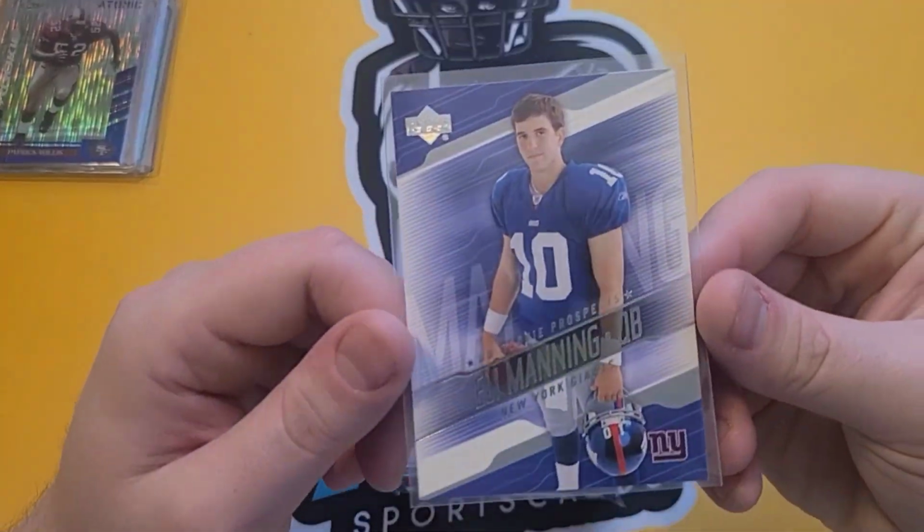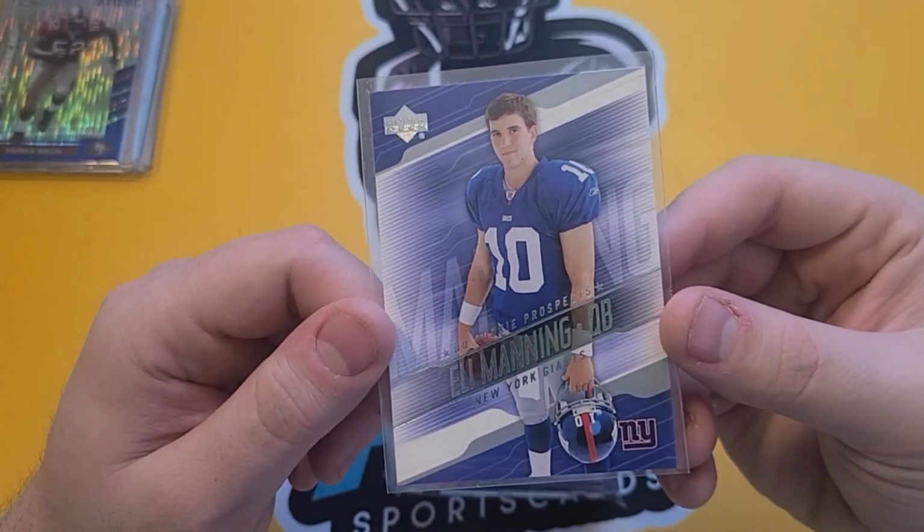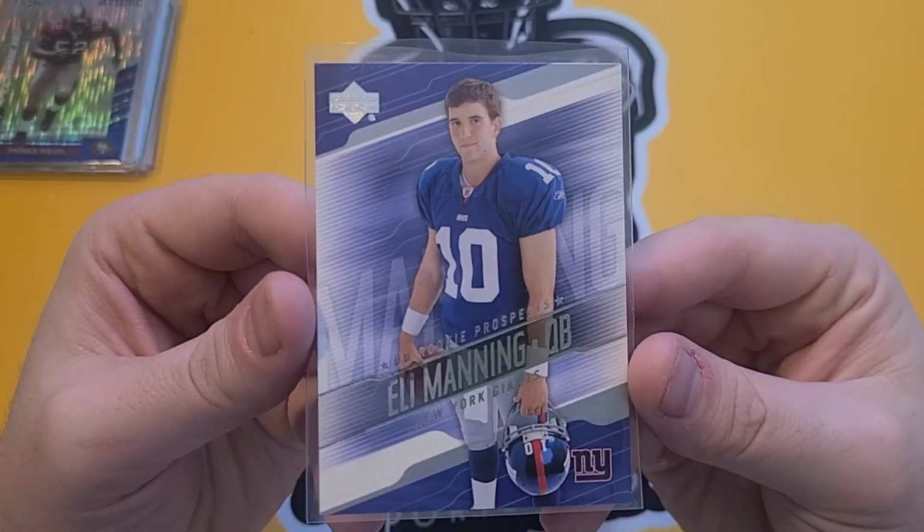A couple Eli Manning rookies just laying around. We have this Eli Manning rookie from the Upper Deck. So this is the Rookie Prospects. Very cool looking card. I like that one.